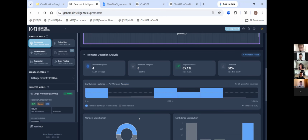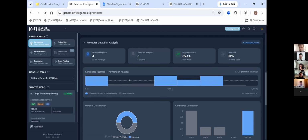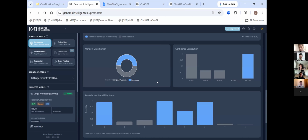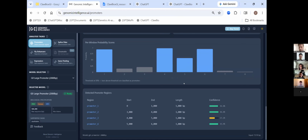Then below, you can see different metrics about how confident the model is in each case. For example, these calls are very confident, with more than 90% confidence. And here, for example, we should consider there is no promoter because the confidence is very low. There are also some statistics about the distribution of this confidence. Probably it doesn't make much sense for such a small region, but if you submit a longer one, you would like to see these distributions and some other statistics that you can explore.